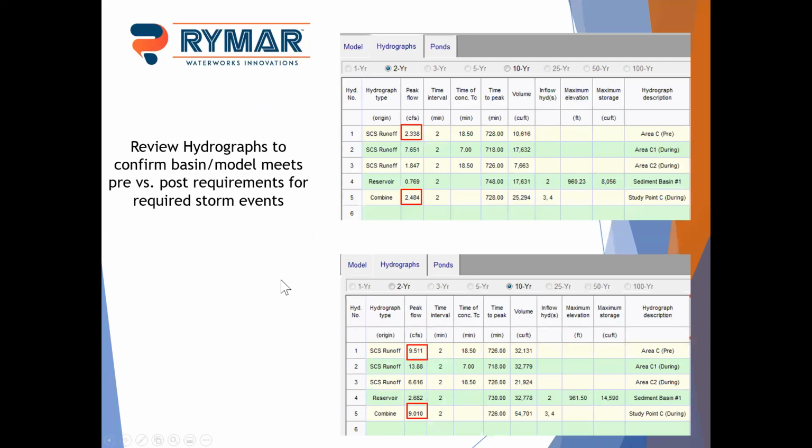So in this case, we had a 2-year storm event. Our pre was 2.3 CFS. Post was about 2.5. The city allowed about a 0.2 CFS increase in the 2-year storm. But for the 10-year storm, we had about a half a CFS decrease. Now, the city of Greenville requires us to run SEDCAD calculations to calculate sedimentology rather than just having a standard volume. You can have a standard volume, but it's usually better if you run the sedimentology, a smaller basin. But they did not really require a minimum time frame for drawdown.